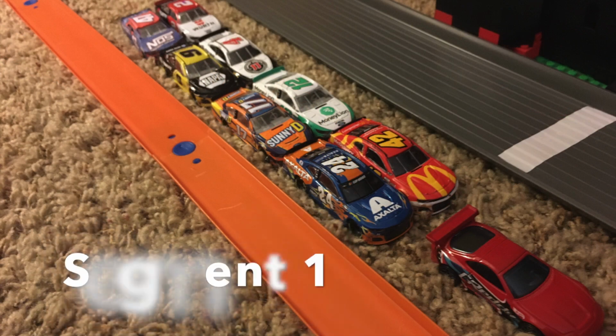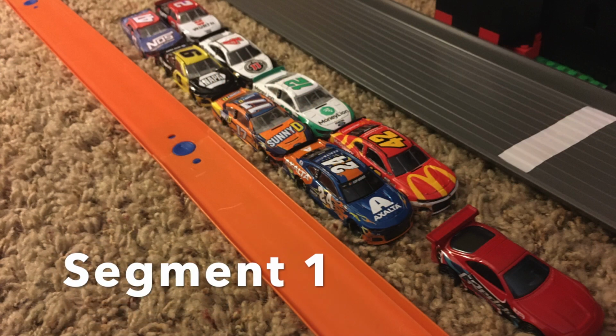Now we move to segment number 1. In row 1 is your pole sitter, the 24 car of William Byron and the 42 car of Matt Kenseth. In row 2 is the 17 car of Chris Buescher and the 12 car of Ryan Blaney. Row 3, the 9 car of Chase Elliott and the 4 car of Kevin Harvick, who struggled in qualifying. Then rounding out the field is the 47 of Ricky Stenhouse Jr. and the 2 car of Brad Keselowski, who failed pre-race inspection.